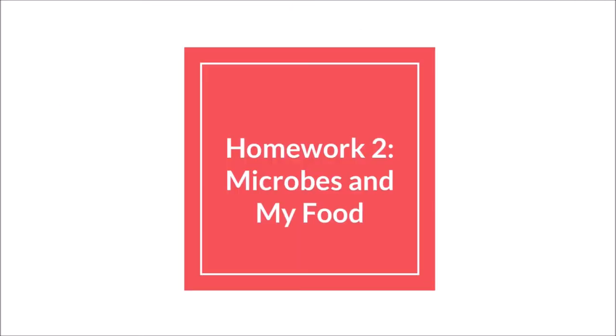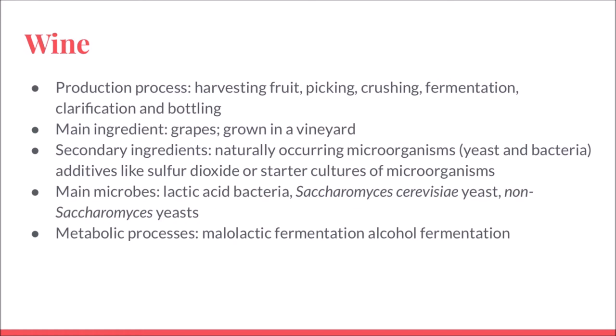Microorganisms and food products. In the production of the beverage known as wine, it starts with the harvest of grapes, picking them, crushing them, the process of fermentation, clarification, and finally bottling. The main ingredient of wine is grapes, as well as the microorganisms involved in their production, as well as additives like sulfur dioxide. The main microorganisms of wine include lactic acid bacteria, as well as yeasts like Saccharomyces cerevisiae and non-Saccharomyces yeasts. The main metabolic processes of wine production include malolactic fermentation and alcohol fermentation.